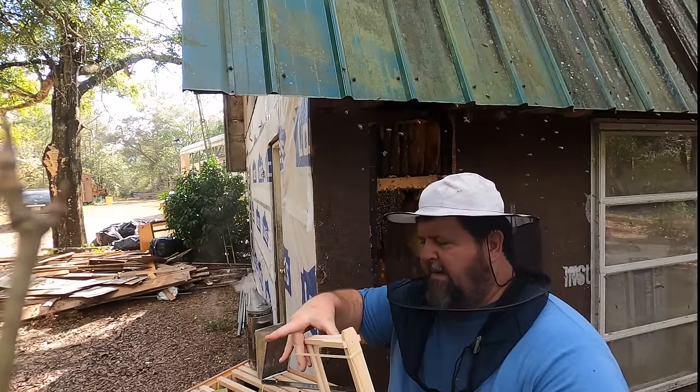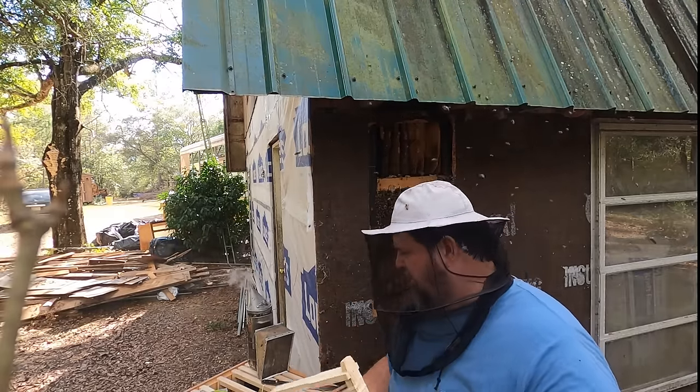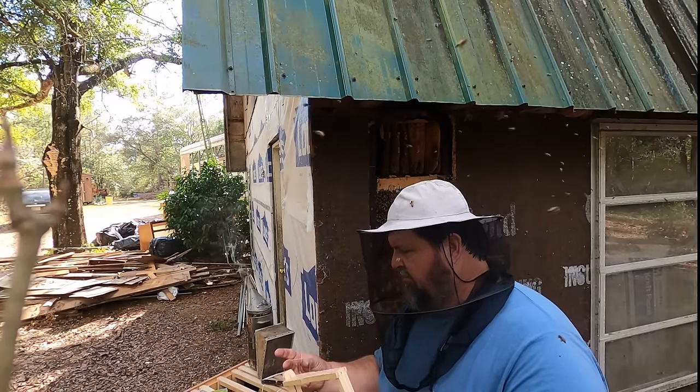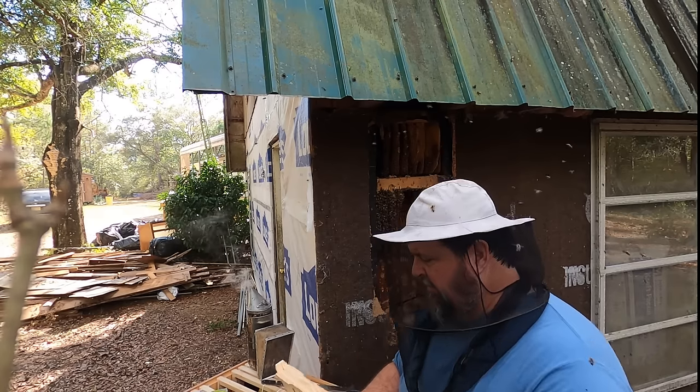Get another frame prepared. You can do all your frames ahead of time, or you can do them one at a time. I usually do them one at a time because I don't ever know how many I'm gonna need. These are brand new, just assembled. They came unassembled. He had to assemble them.